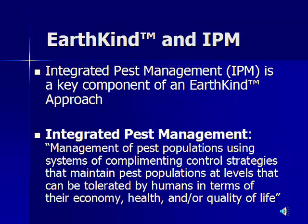Integrated pest management is the key component of the Earthkind approach. IPM is the management of pest populations using control strategies that maintain pest populations at levels that can be tolerated by humans in terms of their economy, health, and quality of life.